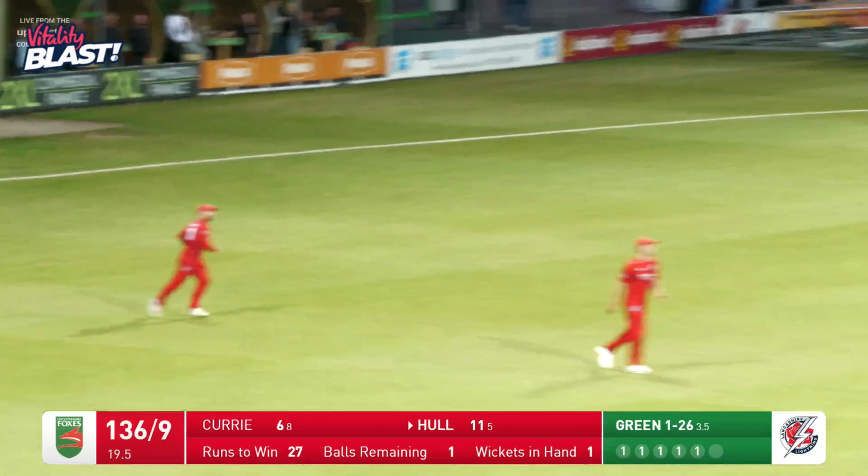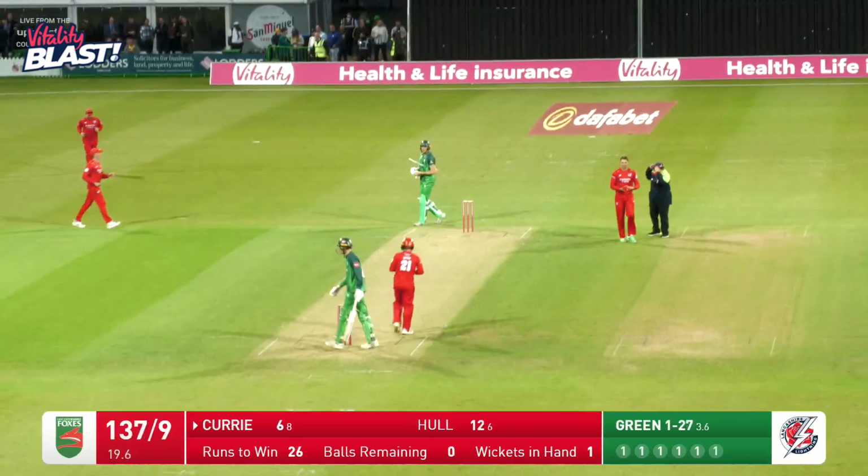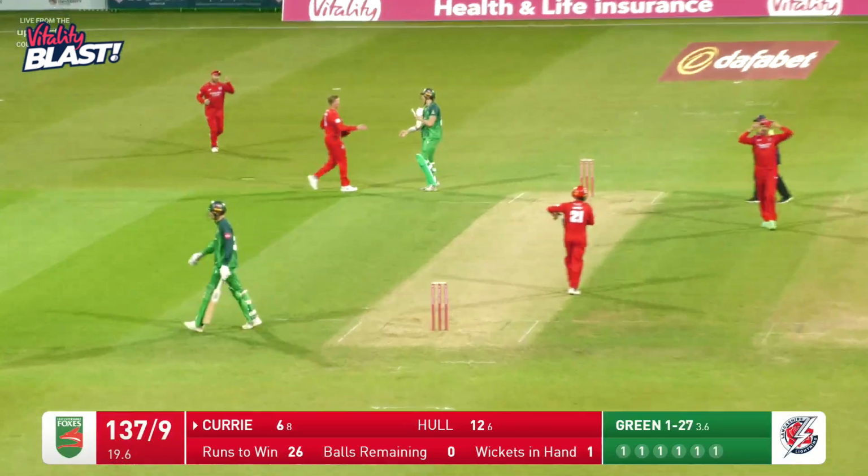And that, ladies and gentlemen, is that. Hull finishes 12 not out. Leicestershire finish on 137.